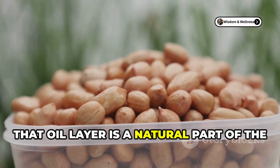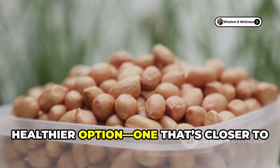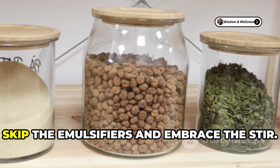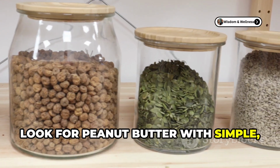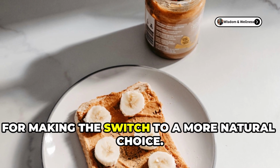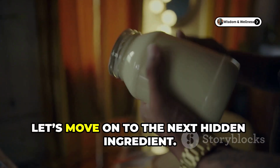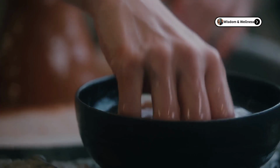That oil layer is a natural part of the process and shows you're getting a less processed, healthier option, one that's closer to real food. So next time you're shopping, skip the emulsifiers and embrace the stir. Look for peanut butter with simple, recognizable ingredients, ideally just peanuts and salt. Your gut and your heart will thank you for making the switch to a more natural choice. Now that you know what's really in your peanut butter, let's move on to the next hidden ingredient. Stay sharp and keep reading those labels.